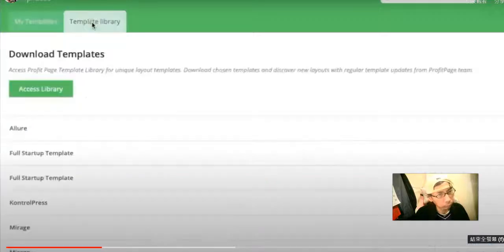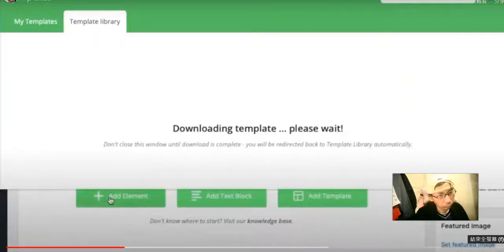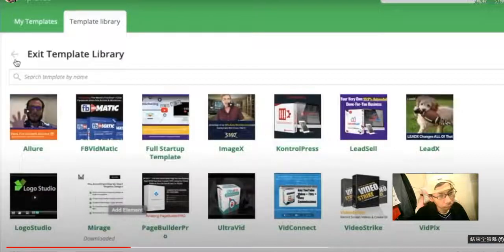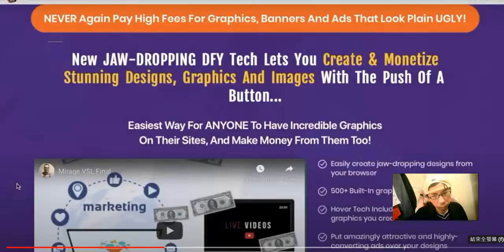All you have to do is go to template library, access library, and here you have all the templates that we have. So let's just choose one. Let's choose Mirage. We just download it. And you can do this with any other template. We also have offline templates that you can use. Now that our Mirage template has been downloaded, all you have to do is go back, go to download templates, click on the plus, and here we are.